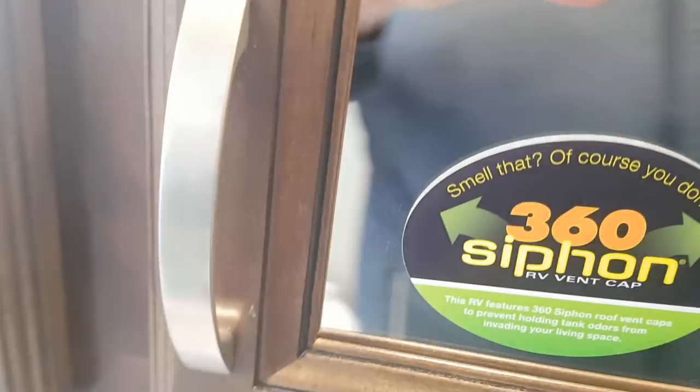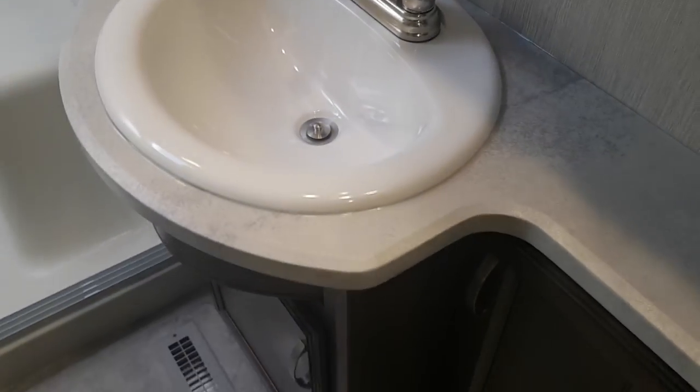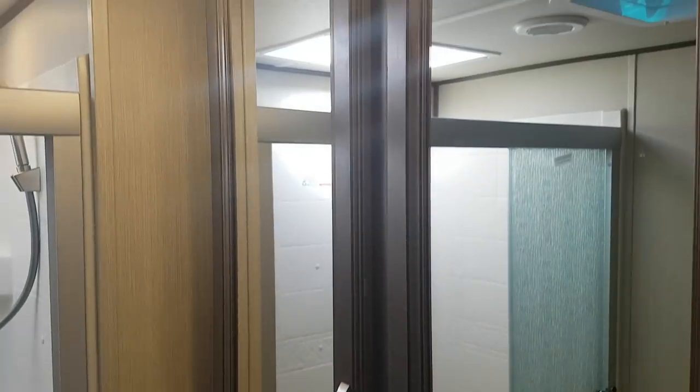Storage cabinet beside the toilet here. And then you got the vanity. There's storage down below the vanity, and then double medicine cabinet up above.